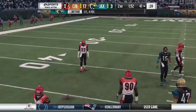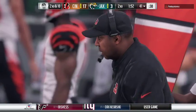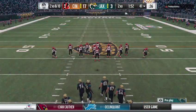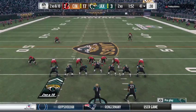Looking middle, and it's incomplete. Allen Robinson, the intended receiver. And that'll bring up second down. Some of the fans here don't seem too happy about what we've seen in this first half. No, not at all, and I understand why. They've looked lethargic, out of sync, and it shows on the scoreboard. Here we go. Grand 38.